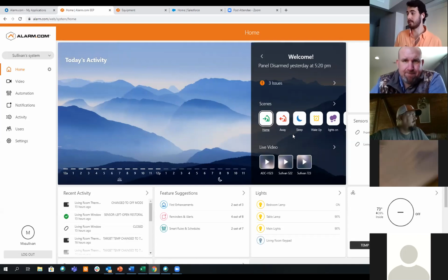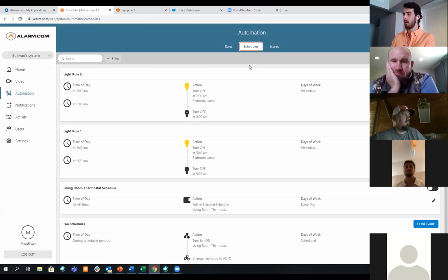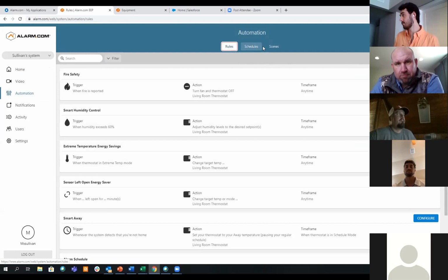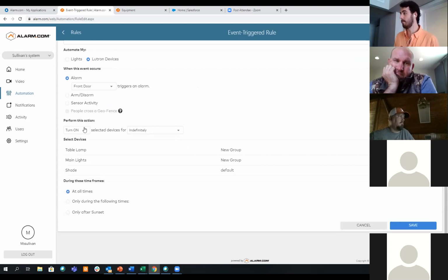If we have any questions about this integration, different things we can do with the setup under automation, we can create rules and schedules too. Jacob, James had both mentioned having something maybe on the visor of your car or hitting that button as soon as you get home. Well, we can add schedules or even a geofence rule, where I don't think I have geofencing set up, but automate my Lutron devices when I cross a geofence. So I don't have it. But that alarm activity that James was talking about, we can say, turn on all my lights when any intruder, since I only have one point of entry, I'll say front door, triggers an alarm.